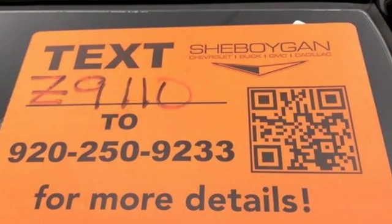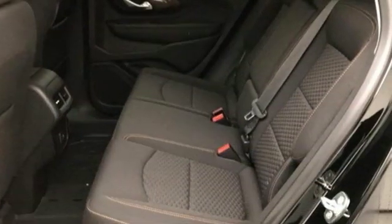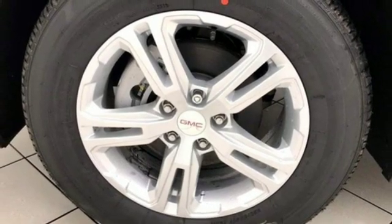The Car Connection reports GM has carved out good space inside a tidy package and fitted the Terrain with very comfortable front bucket seats and a rear bench with enough support. GMC, it's not just a vehicle, it's a professional-grade tool.